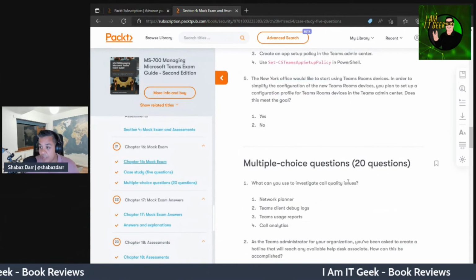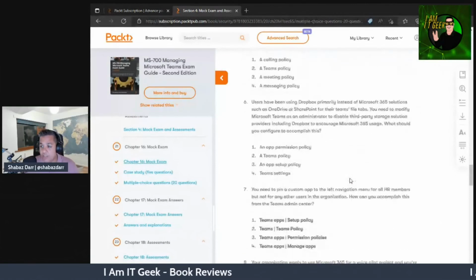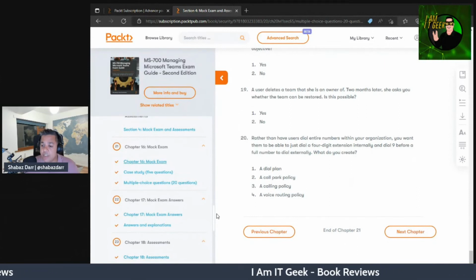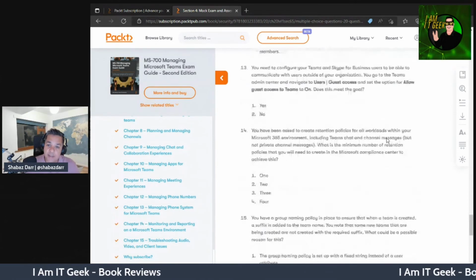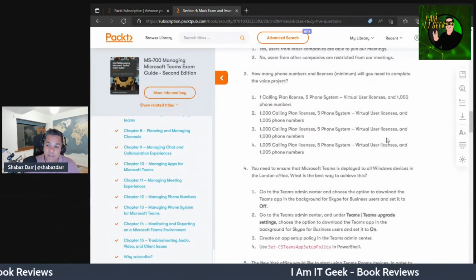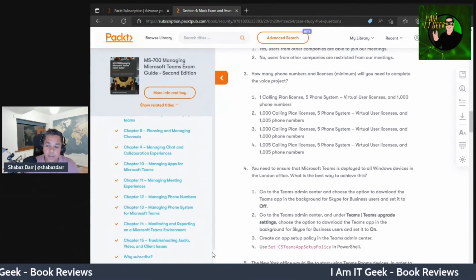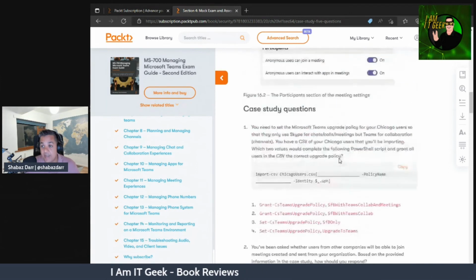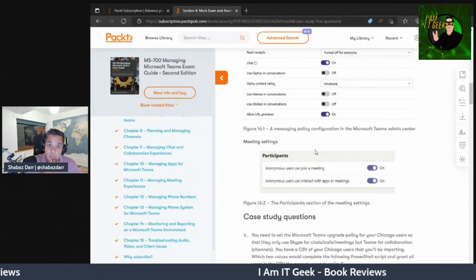It does multiple choice questions as well. So there's 5 case studies and there's 20 multiple choice questions. And again, not as many questions as I thought there might be, but I think because they've done the case studies, they're much bigger questions to write, and there's 5 of those. To me, that makes up for not having as many individual questions. So, that being said, I think there's plenty of content here, question wise, to really give you an understanding of, do I know my stuff?